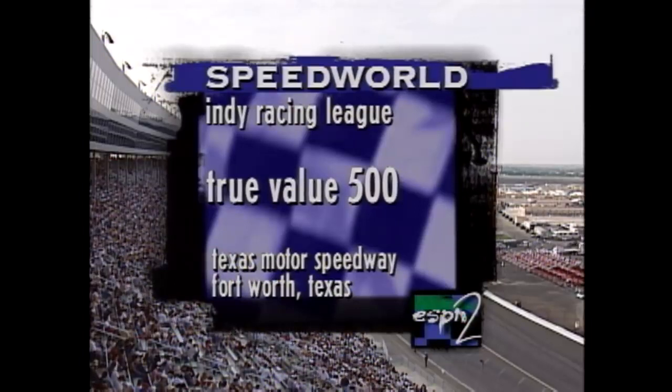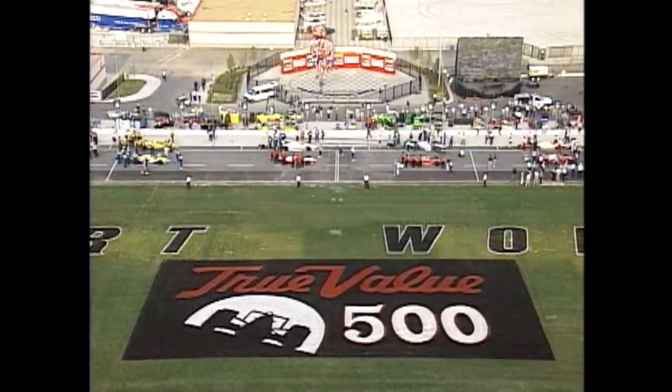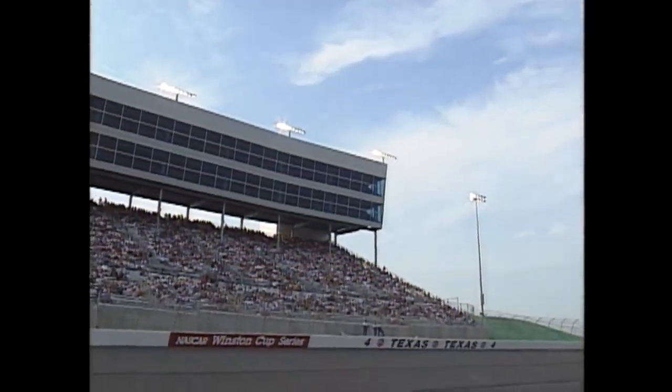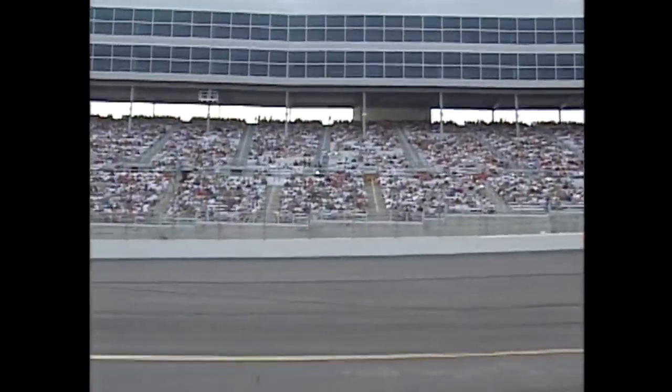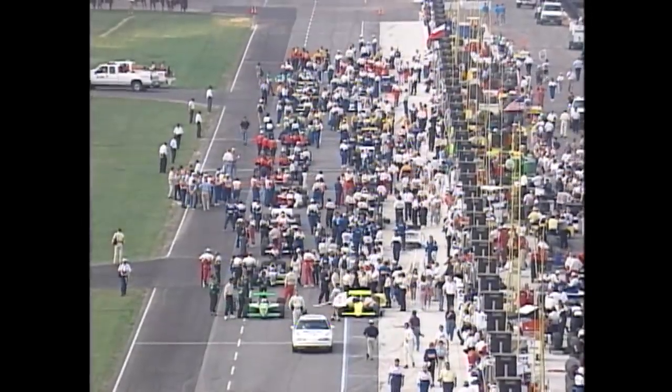So Speed World is ready for the Indy Racing League in the True Value 500 at the Texas Motor Speedway, just north of Fort Worth, Texas. A magnificent facility here. The cars are lined up on the pit road, and I'll tell you what, the stands are filling up. They expect over 100,000 here tonight if they do things big in Texas. They also have a big jam out on the roads of people trying to get into this magnificent facility.